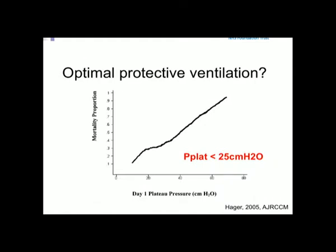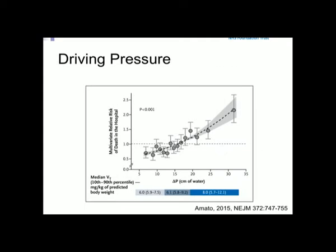There is also the question that we don't really know what optimal protective ventilation is. And this was a retrospective analysis of the ARDSNet papers, which looked at the inflection point. And you can see there's a clear change in the mortality after 25 centimetres of water. And it may be that we actually need to bring the pressures down. It may be that we also need to bring down the driving pressures. And this was Amato's work from late last year, looking at driving pressure as it relates to outcome and mortality.